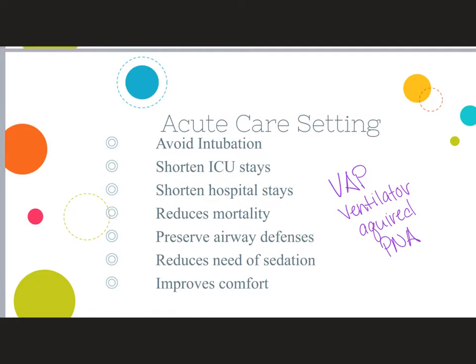And why we are worried about those as respiratory therapists, not only do we not want our patient to get them and get more sick, but once a patient develops a ventilator-acquired pneumonia, their insurance company will no longer reimburse the hospital for the rest of that stay because we caused the patient to be sick.